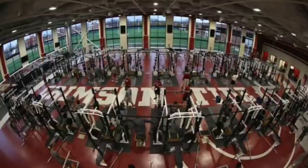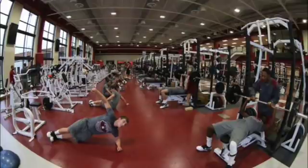In fact, this is a very outdated photo. Since the arrival of Dr. Matt Ray and David Ballou, they've put a ton of technology into this weight room to really make it another key addition, a key asset for these players to have at their disposal.